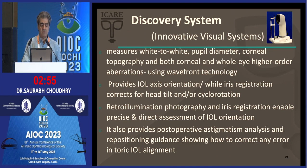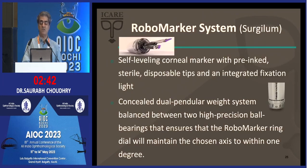The Discovery, I'll just go through them because they're not available right now. They are available, but they've not been launched in India. So there's the Discovery system, which again provides white-to-white, corneal and limbal landmarks, provides IOL axis orientation, and it provides the post-operative astigmatism analysis as well, but it's a very expensive machine.